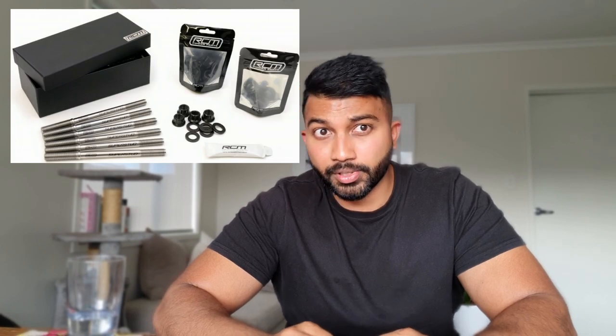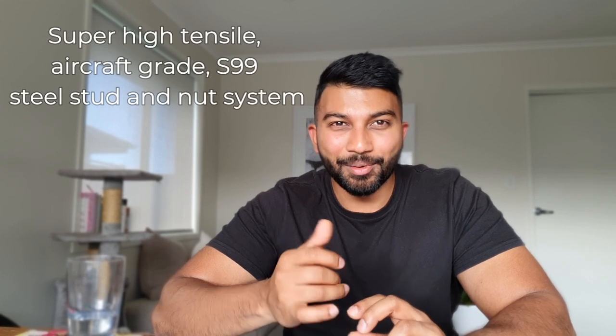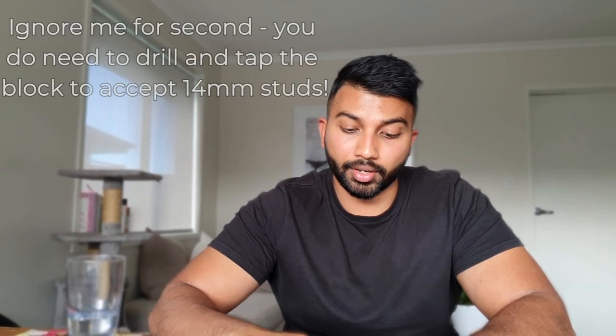I chose to go with RCM 1412 super studs. So firstly, the material is actually really strong. I think it's aircraft grade S99 steel. I need to check that, but I'll put it in after I've actually edited it. So really good quality steel. It's 14 mil in the block and 12 mil in the heads. So that means you can reuse the existing thread diameter. You don't have to tap or drill the heads anymore or at all. So you just plug straight in, and the 14 mil studs go straight into the block as well.